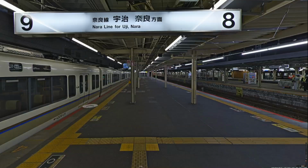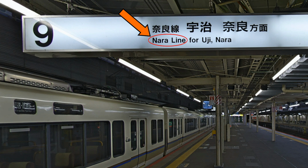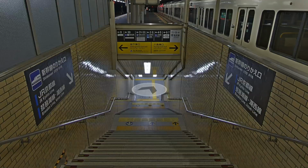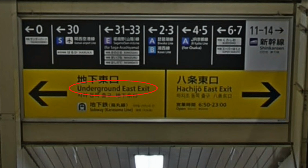Now, in this example, remember that after our trip from the Inari Station using the Nara Line train, we get down at the Kyoto Station at platform number 9. After getting down the train, we find the stairway going down to the exit for the underground East Gate, which actually goes to the subway line. After getting down the stairway, we turn left towards the underground east exit, which goes to the Karasuma subway line.